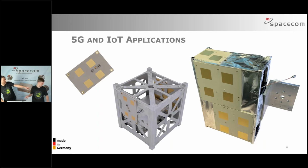Of course, also this structure. Here you can see our X-Link mounted inside, and also an S-band and a single patch X-band antenna mounted on a 3U CubeSat structure. Typically we have these models at exhibition booths, where everybody can take them in hand and see the dimensions and how it looks. But today we talk especially about this X-Link platform.